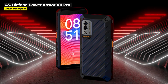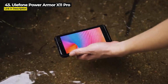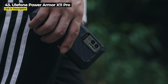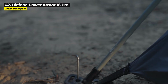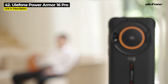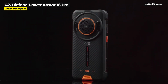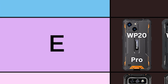Number 43, the Ulefone Armor X11 Pro. With this phone you get a large 8150 mAh battery in a compact size. Number 42, the Ulefone Armor X16 Pro. This has a 122 decibel super loud speaker with high quality sound and rich bass. Now this phone is mainly about the speaker. This also features the expansion connector so you can connect an endoscope to it. That does it for the E tier, let's add them to the list.